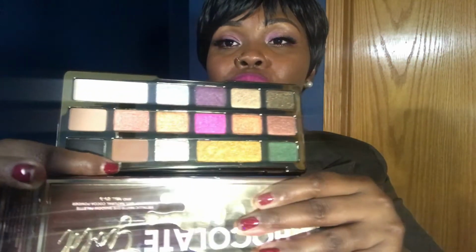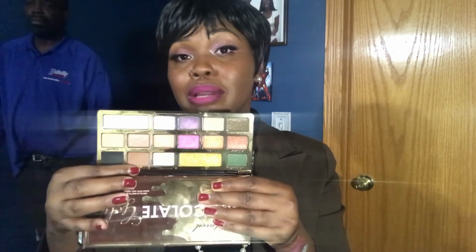This color right here, which is called Cocoa Truffle, that is the only matte color. No, it's not the only matte color. I have 1, 2, 3 matte colors. But this one right here is so bomb. It's the best transition color ever. So this, I'm gonna have to say, YouTube did make me do it, and I'm really happy about it.